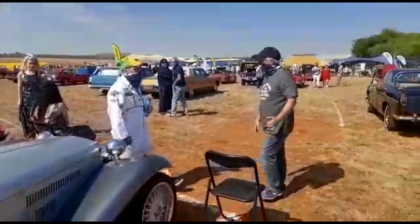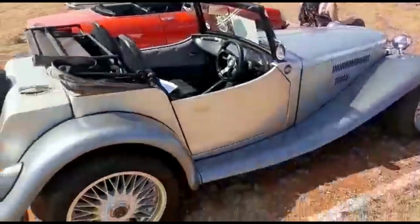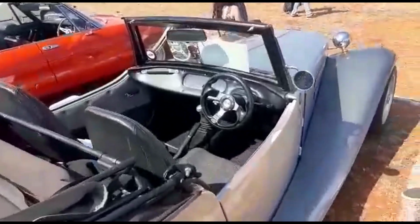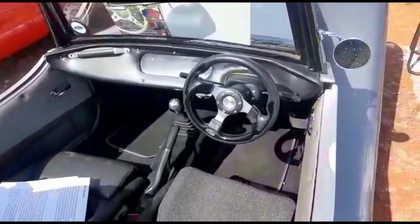Yeah. The one with the little rubber mounting and the gearbox that likes to give trouble every now and again? Exactly that one. It's giving trouble now. Oh, is it? Going to reverse instead of first? Yeah, there you go. Okay.